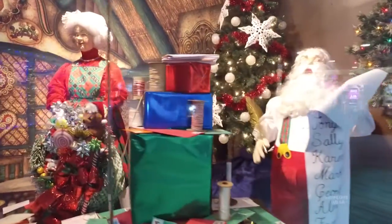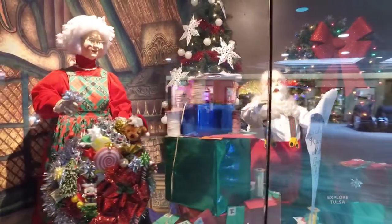The cool thing about A Christmas Story, at the very beginning, when the movie starts off, you actually see the Santa that we have in our window right over here with the list. It's the same piece that's in the movie with the elves. It looks really cool, and seeing that, it's cool that I have a piece of history right here.